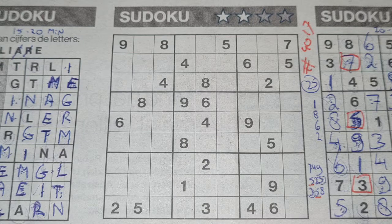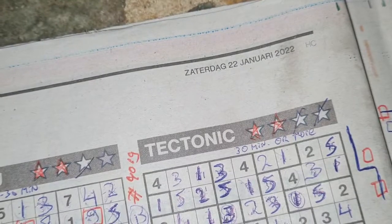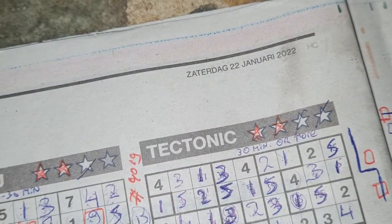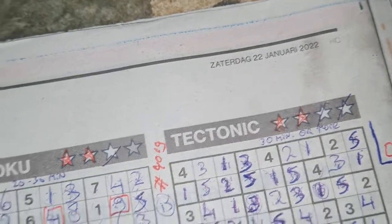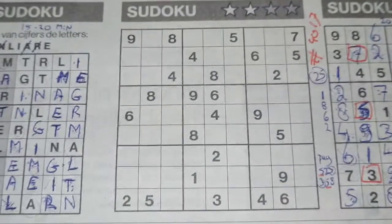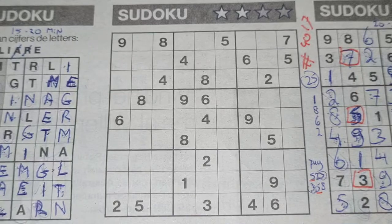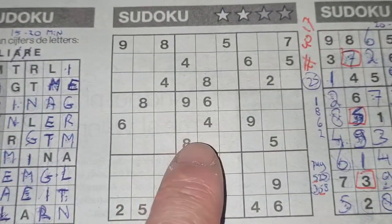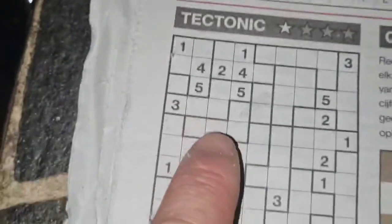On Sunday we don't receive any newspaper, so this edition is the Saturday edition, yesterday's edition, Saturday, January the 22nd, 2022. But today it's actually Sunday. And we have two puzzles left. This one I've solved a minute ago. So we have two puzzles left, the two star Sudoku and the tectonic with a one star.